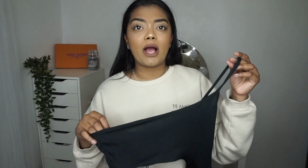Okay, so the next dress I've got is another black dress. I always end up swaying more towards black dresses, and I don't know why. I feel like black is just a little bit more flattering on a night out. This is called the black one shoulder waist cutout bodycon dress. That is a mouthful, I must say. It's going to be quite hard to show.